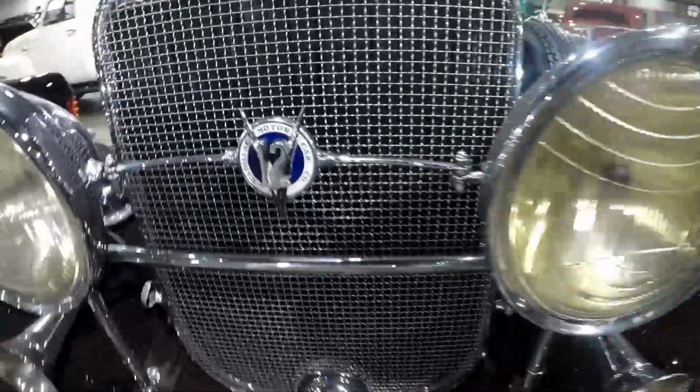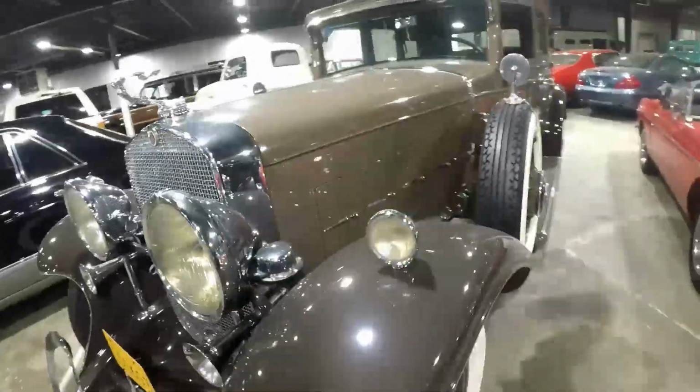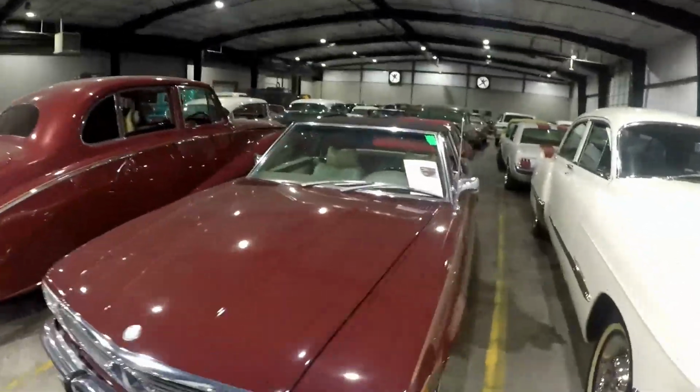Yeah, that's a Cadillac, man. V12. Ooh, stop playing. That thing got a V12 in it. Shelby Raptor. I'm finna go back here, man. Y'all see that Rolls Royce right there? I'm gonna come back and show y'all that Rolls Royce.